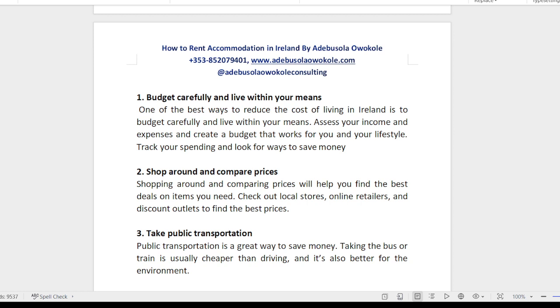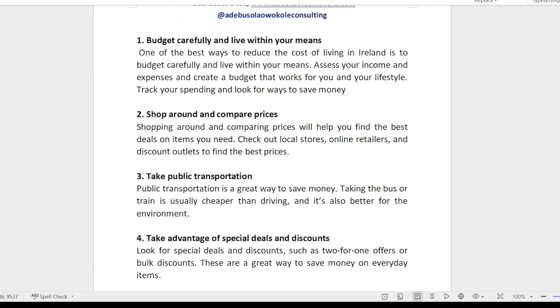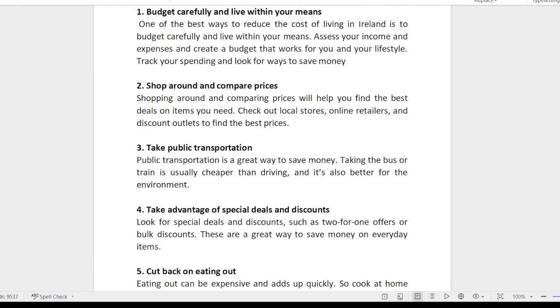Online retailers sometimes have discount outlets to find the best prices. So consider checking options, or buying things at certain celebration times of the year, like during Christmas, when there might be bonuses, reduced rates, discount rates, and more, like Black Friday sales and other things like that. So you want to shop around that time if you are getting major equipment.